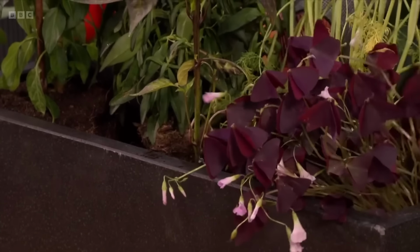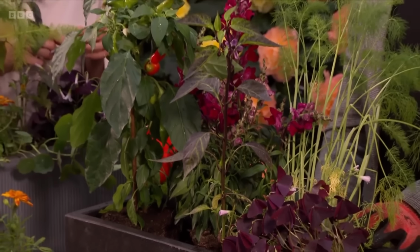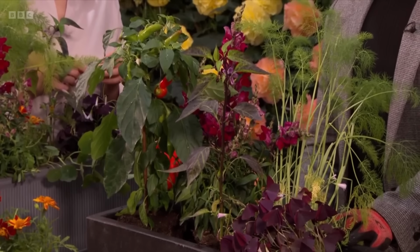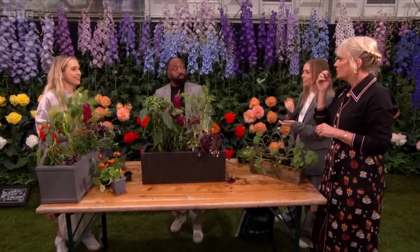But it's a beautiful combination, isn't it, Rose? Yeah. You said you're not brilliant at growing, but something like this looks so colourful. But also, when you come back from working hard, you can do a little bit of a salad, put something else on it, a bit of a flower.